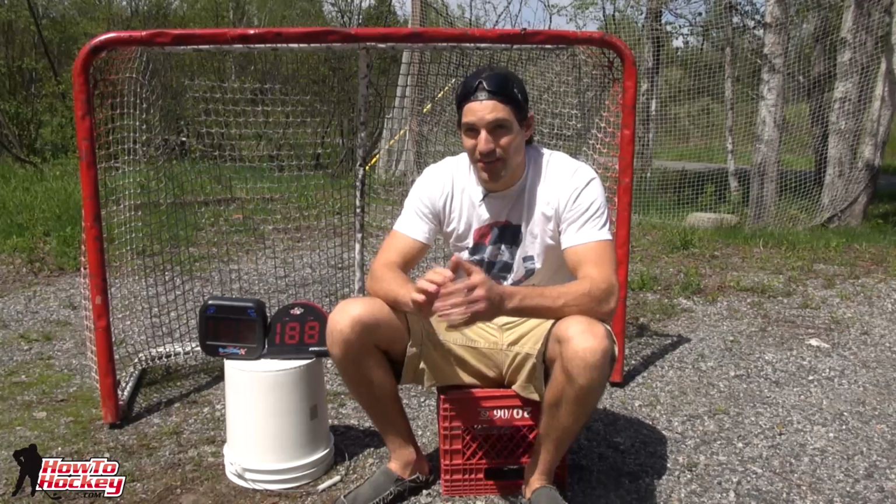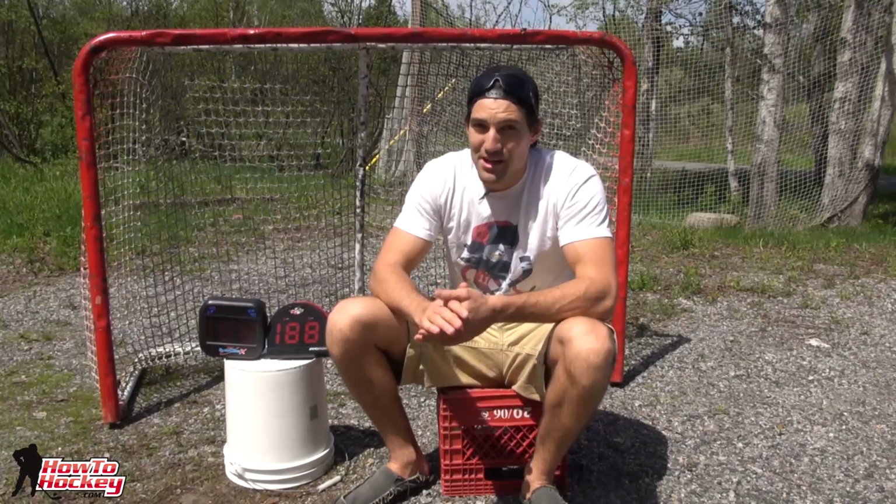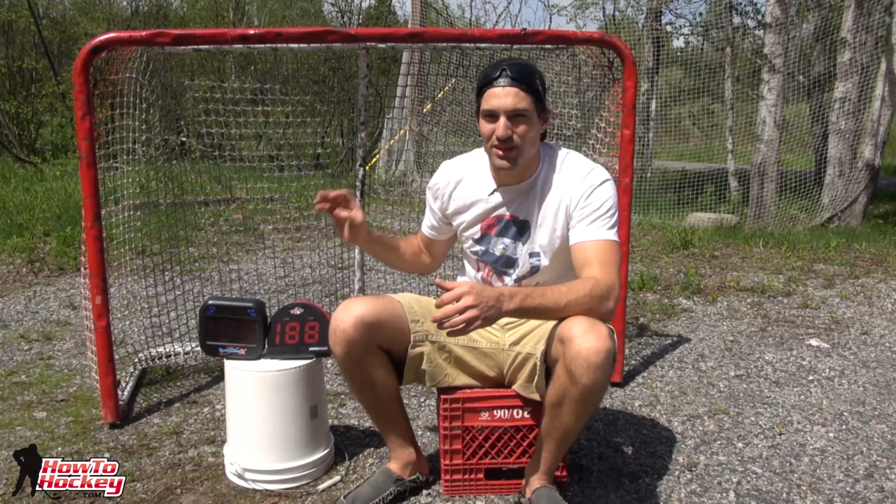Last piece of training equipment that I think every hockey player should have is a radar gun. Now I've saved this one to last because it's not really a necessity, but I do feel that it will really help when you're working on your shot. The reason for that is because it gives you instant feedback.